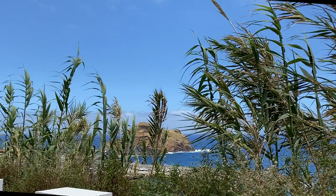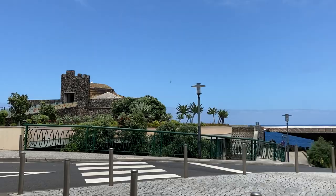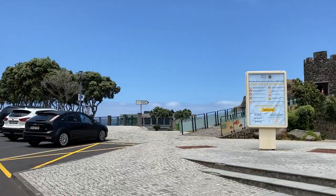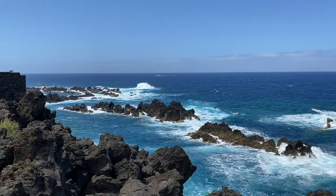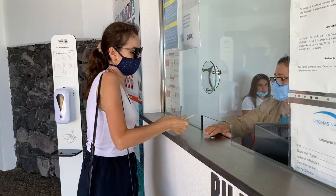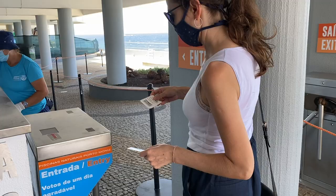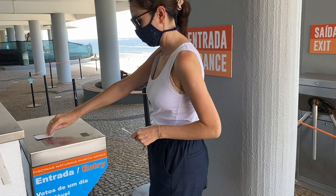We're on our way to Porto Moniz, the most famous of the volcanic natural pools here on the island. It offers apparently the best facilities, lifeguards and a restaurant. While the other natural pools were all freely accessible, this one has an entrance fee of 1.5 euros per person, which isn't bad considering the available facilities including lifeguards.